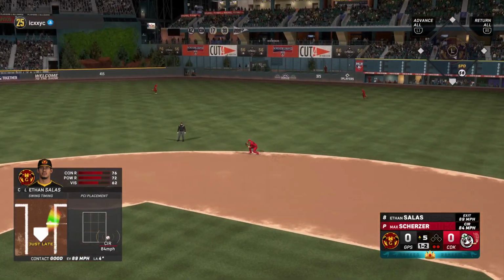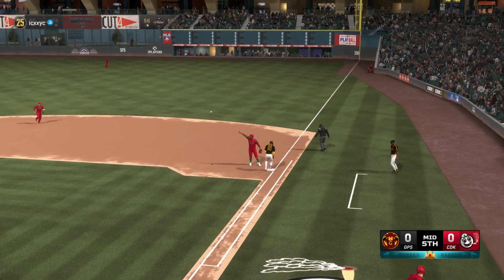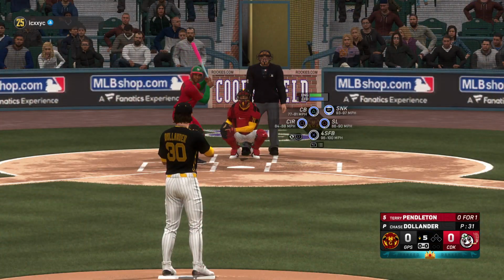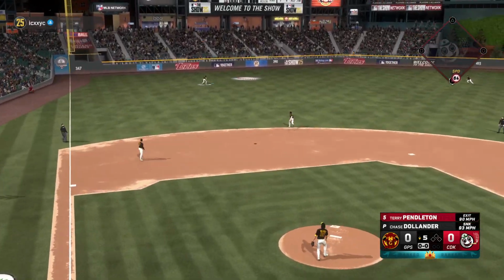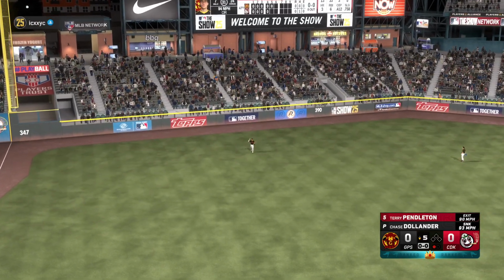Swing and a ground ball over to first, and it's a 1-2-3 inning. Back here at Coors Field, and the batter now, Terry Pendleton. Swing and a high fly ball to left. Anthony makes the grab, 1 pitch and 1 out.